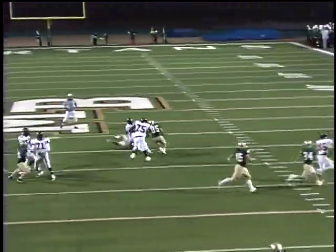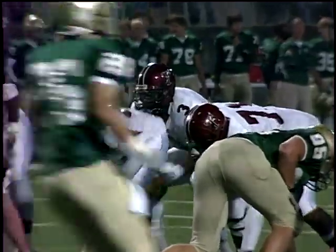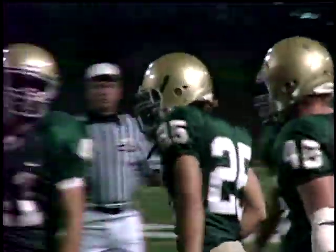Banks rolling right. Here comes the rush. Got it. And he goes down. That will do it. Pitch back to Harris. Oh, nice tackle. Mel Wilcox.